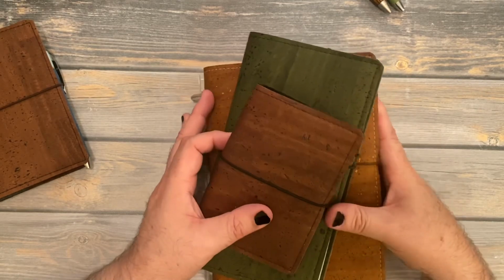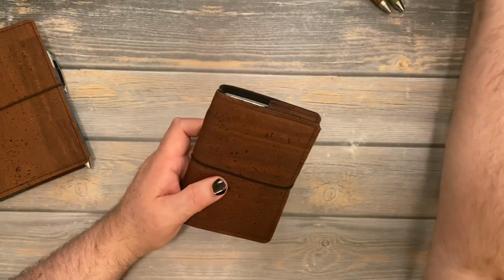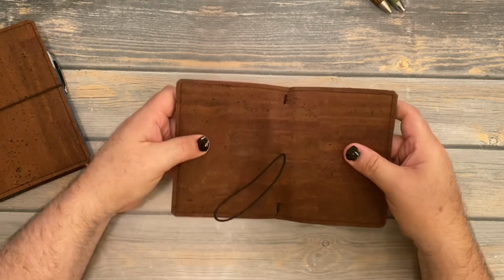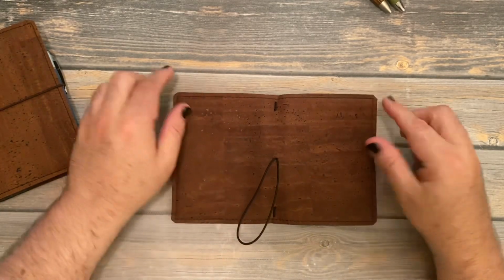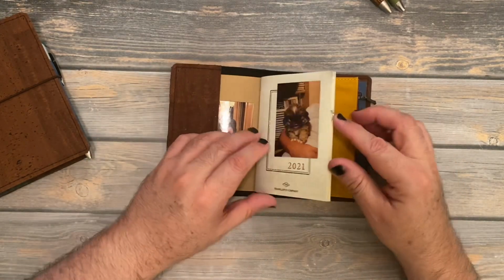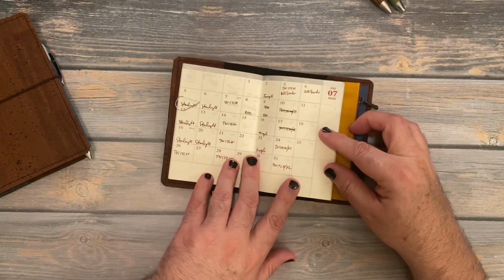So let's start with the littlest one first. This is my passport from Bree at Documented Journey. It is in the branch color, and it stayed the same the whole entire time. I have my on-the-go monthly calendar.